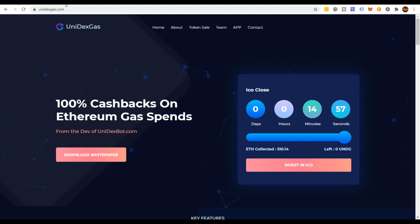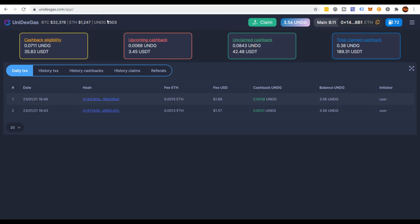Now, once you have the token, all you have to do is transact like you normally would with your MetaMask wallet. You're going to pay gas fees. You will get 90% rewarded back to you with the UniDexGas Token, and 90% with the Ethanol gas token. And that's how it works. How do you get the 90% back? They show you right here. I got a small gas fee right here of $3.45. At the time of the transaction, I got 0.0068 UNDG. That was the equivalent of $3.45.